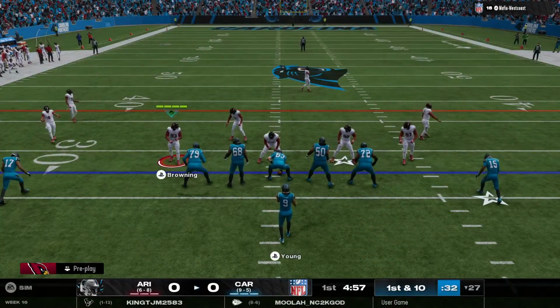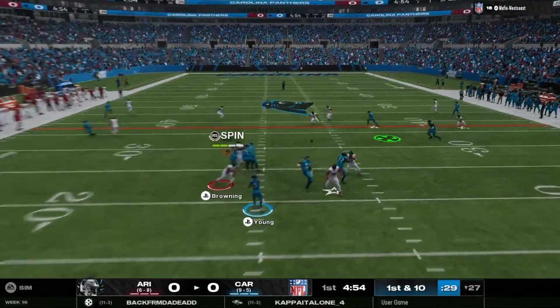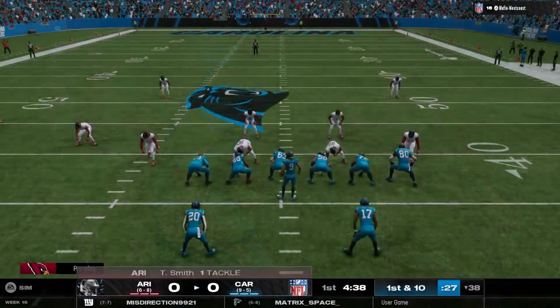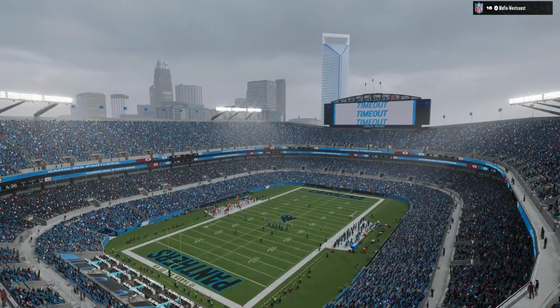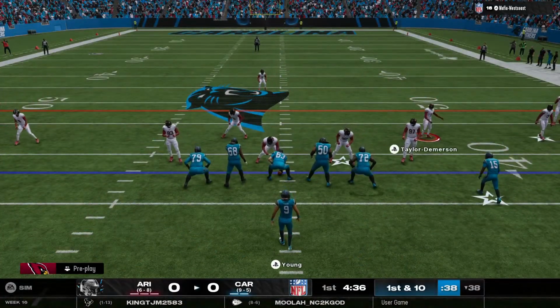A fresh set of downs to work with. It is first down and 10. Right to the air goes Young. Little short pass here, caught by his tight end. And they'll bring him down, but not until he gets to the 38-yard line. The Panthers will take their first timeout. So, first and 10 here now at the 38.